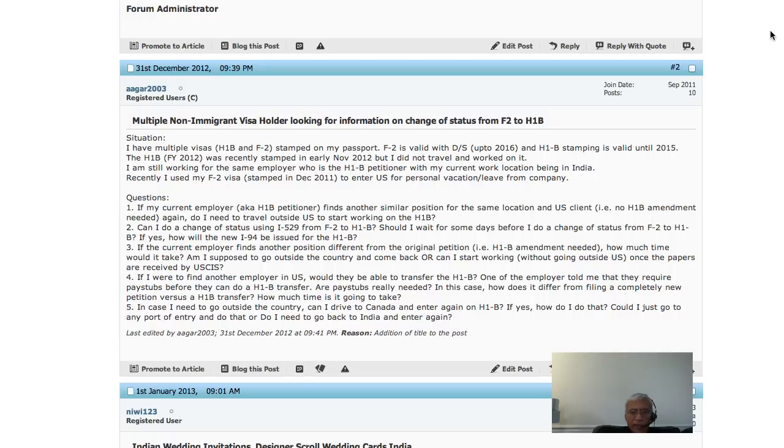Number one, if my current employer, which is also the H1B petitioner, finds another similar position for the same location and US client so that no H1B amendment is needed, do I need to travel outside USA to start working on the H1B? So if they are on F2 in USA, do they need to travel outside? The answer is yes, because when you enter on F2, you get an I-94 valid for F2. You need an I-94 valid for H1, and you can do that one of two ways. Either applying for a change of status within USA, which is like doing the H1 all over again, or you can go outside and come back on H1 visa, which you already have on your passport.